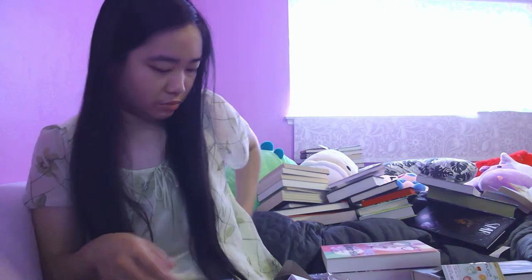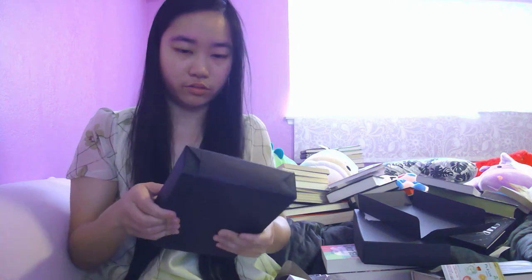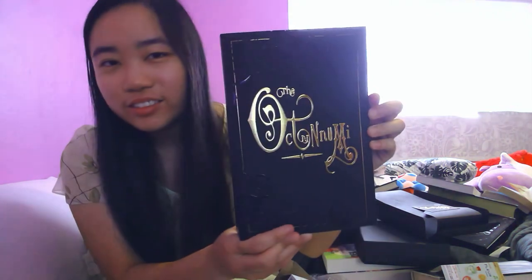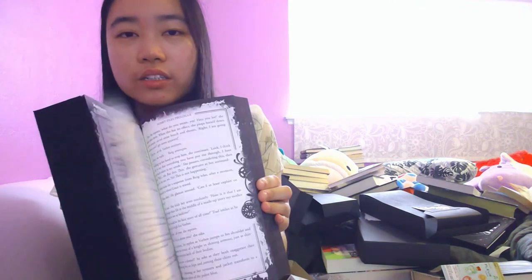Okay. Move that. So this book I have seen on Instagram and then I had to buy it because that's basically what everyone else did too. But this mysterious book called The Octonummy. Let's take a look. It's very beautiful. It ships from the UK, so. Let's see. Oh. How do I? Okay. Oh. Oops. Okay. Oh my, it is beautiful. So look at this. And black sprayed edges. Wow. This book is super beautiful.